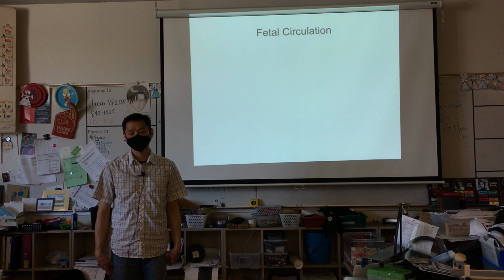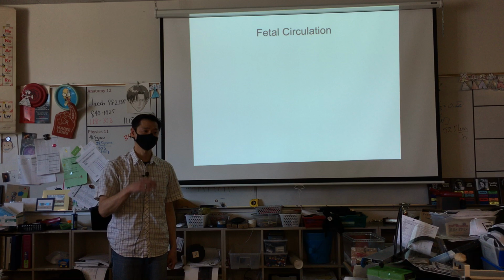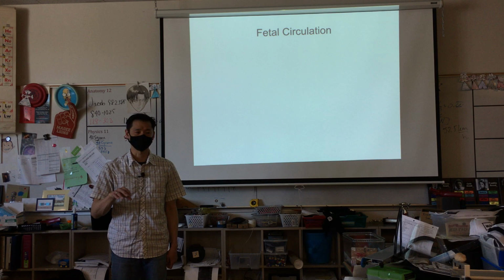How do they get rid of waste and stuff? Through their mom, right? They don't have to exhale it. They don't have to pee it or anything like that. It all goes through their blood, and then the blood gets filtered by the mom. And then good things like nutrients and oxygen get dumped into the blood.